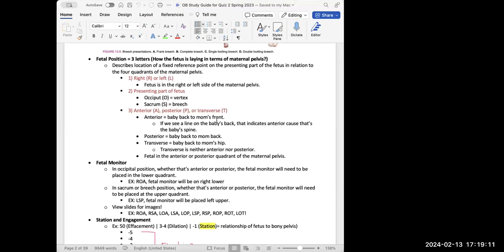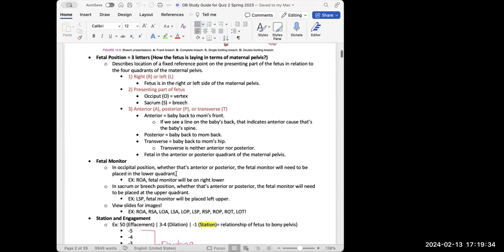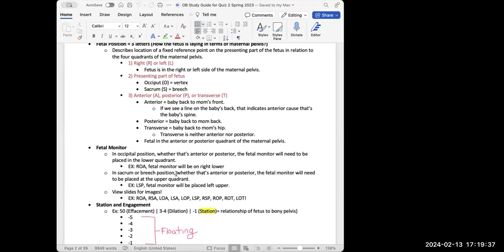The second thing we look at is the presenting part of the fetus. Is it occiput or vertex, meaning head first, or is it breech, sacrum? They're both used interchangeably, okay? But when we're talking about how to identify the fetal position, we're either using occiput or sacrum, and we're using right or left, or L and R. We're also looking to see if they're anterior, posterior, or transverse, which is A, P, or T.